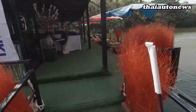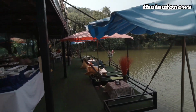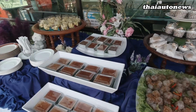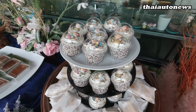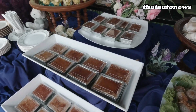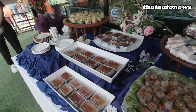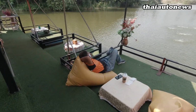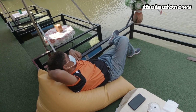Low sugar ice coffee. Hey, nice view over here. Some snacks, these are Thai desserts, really nice, and then some just regular cakes. But for Phetchaburi province, these are called khanom mo kang and they're very very famous. It's a bit hot but yeah maybe take a break like this guy.